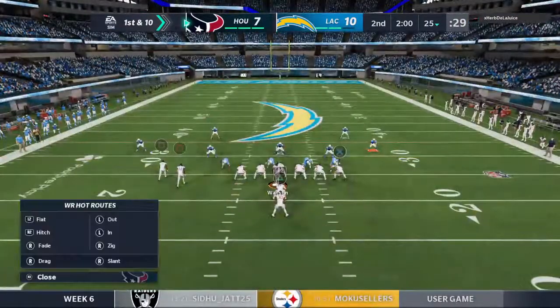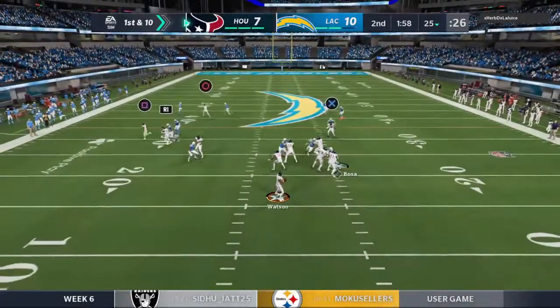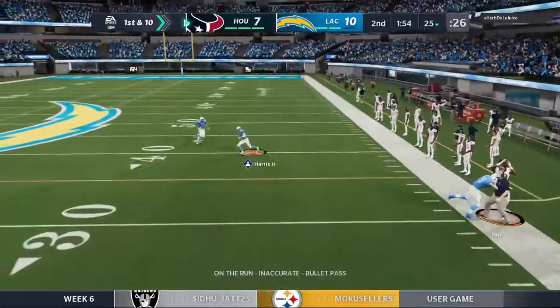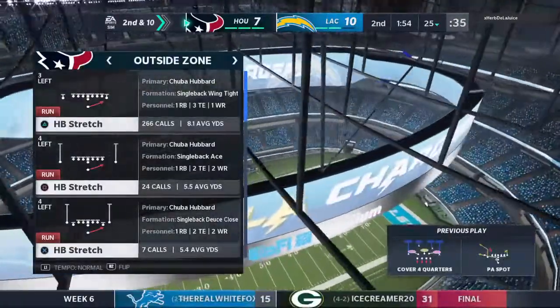The Texans offense ready to go here for their next drive, and in enemy territory last time through the interception. We'll see what they do on this drive. Can't wait to see how it alters what they decide to do in play calling. Do they continue to throw the ball? Do they want to lean more on the running game? It'll be an interesting sequence of plays that they've got coming up.